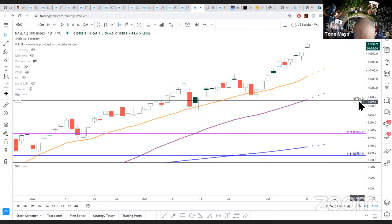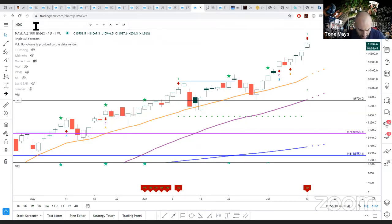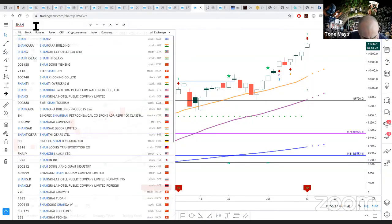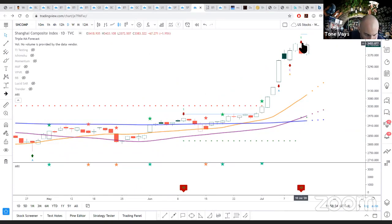The daily chart with the MRI is, boom, on a sell signal right now today. So right now today, we have an indicator, same as Tesla. Tesla yesterday, MRI today. Oh, the Shanghai. What's the ticker? Here it is. We've been looking at the Shanghai. Boom, right there. Friday was a potential sell.